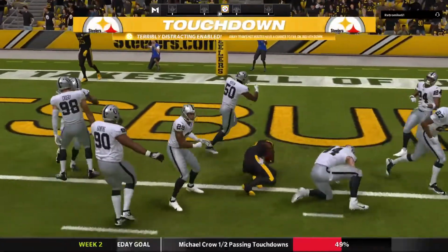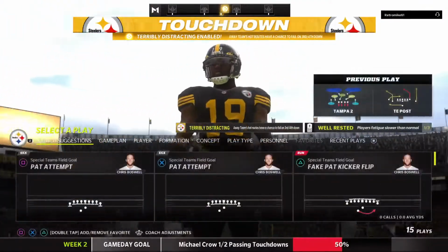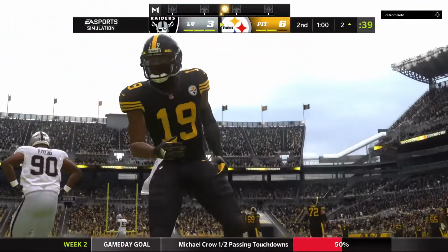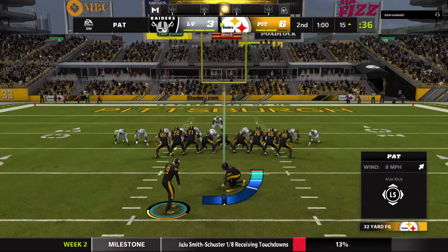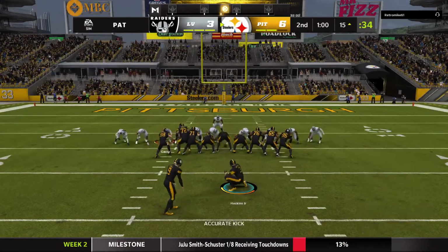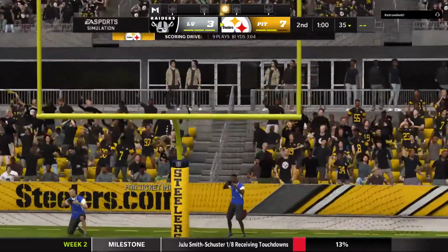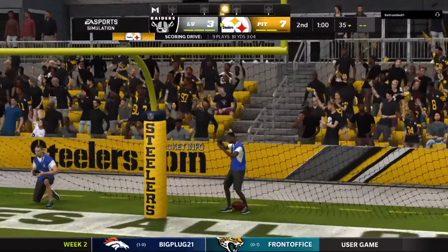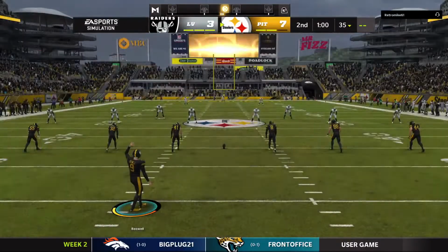Touchdown! Juju Smith-Schuster, his first touchdown here of the new campaign. And the Steelers have taken the lead. Bouncing back nicely from that bad opening drive where he threw the interception. Drive number 2 leads him right down the field and into the end zone. So obviously his confidence was never lost, and that's a good thing to see. Great quality to have. You absolutely must maintain that as a quarterback.